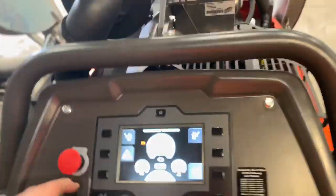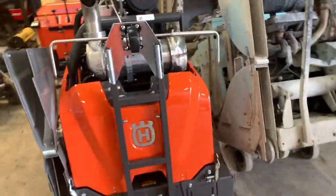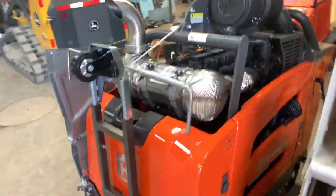You probably want to hear it. It does have emissions on it, which is kind of crazy. Look at that, brand new. I can't believe I own this thing. It's wicked.